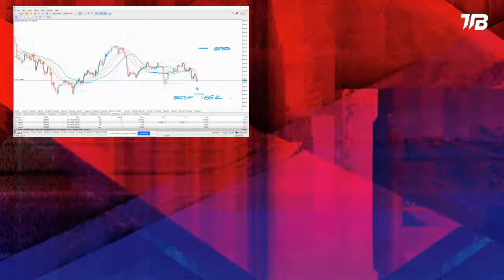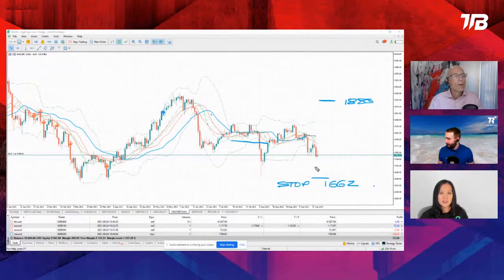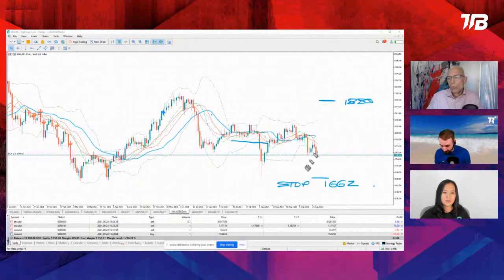So levels, we have some levels here: 1662 for a stop in gold and 1885 for a target. Yeah, and that's what I'd run if this was a daily trade. And so let's put that on there for the moment. But really, because we're in a battle, we might want to take this down to a smaller time frame.